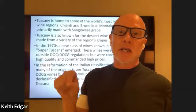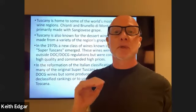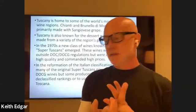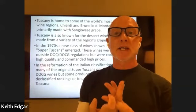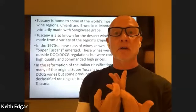The winery, he ended up calling it Sassicaia. And Sassicaia means a field of many stones. And Sassicaia is now the most famous. And this is the wine that I was hoping that someone would find. And we'll see if they've been able to find it and send it to me. That was the first famous Super Tuscan wine, made primarily with French grapes, Cabernet Franc, Cabernet Sauvignon.